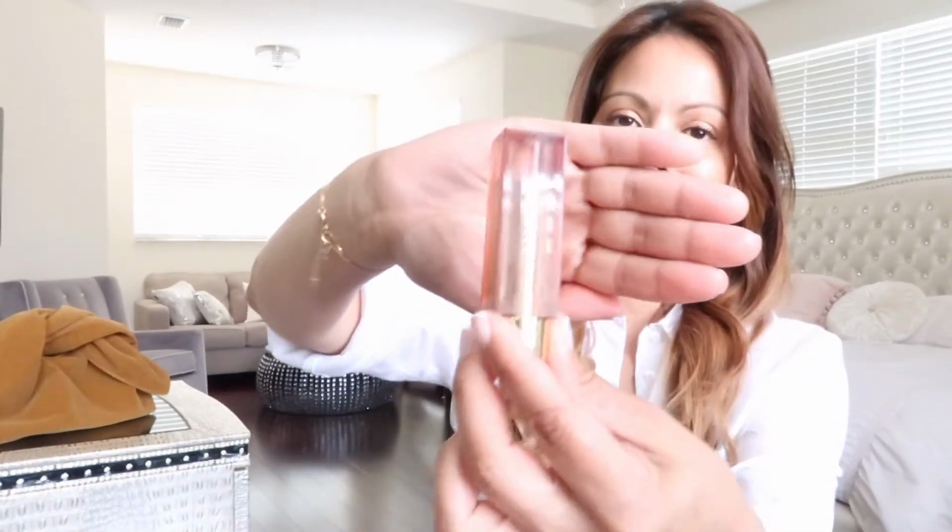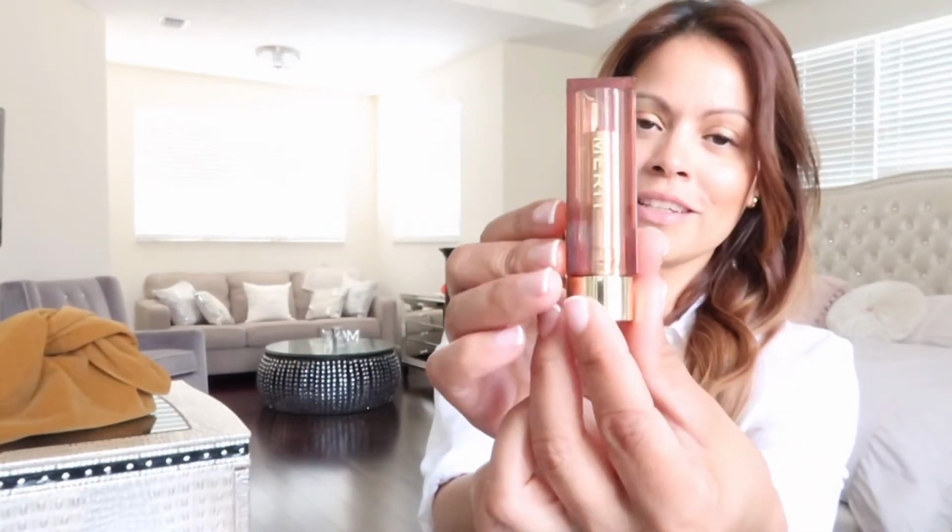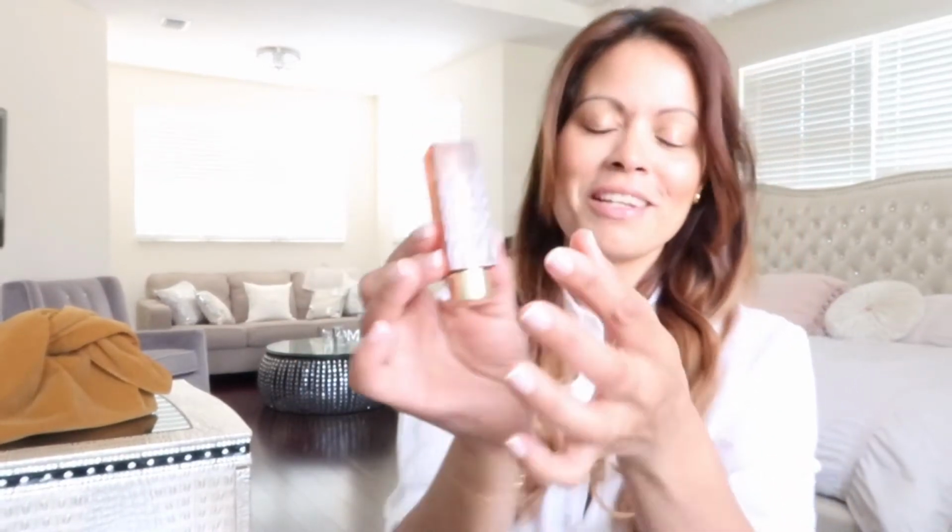So okay, now for this other product from Merit. First of all, let me just show you the packaging on this. Look how beautiful this is. I mean, again, another thing I love about Merit is just their packaging. It's so, so beautiful. So my lipstick is in the color Millennial.